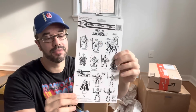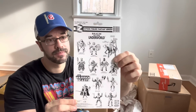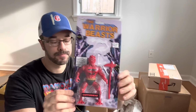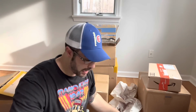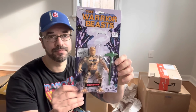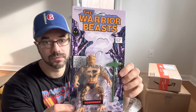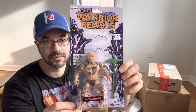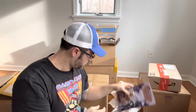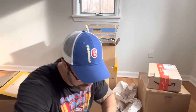Little back of the card here. Show you Copperhead one more time. Very nice. And next up, more Warrior Beasts, Sidewinder. Guys will go well together.